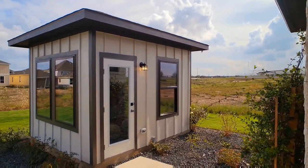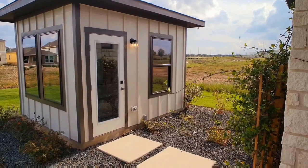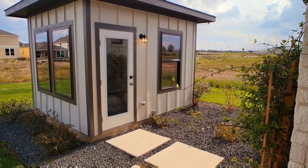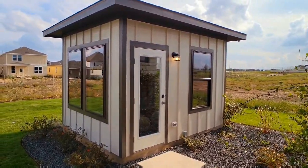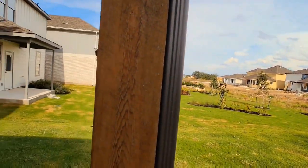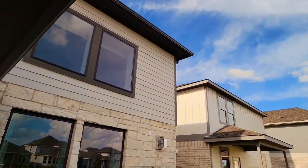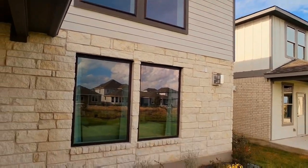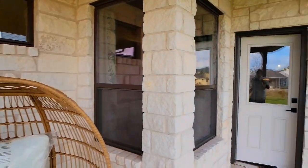Now, I'm not sure if this is an upgrade here, but if you're interested in this, let me know, drop a comment, and I'll talk to the builder about this. I'm sure that this is just something that has to do with the model here. There's gutters on the model, and here's some outside view of these windows. Let's head back in.